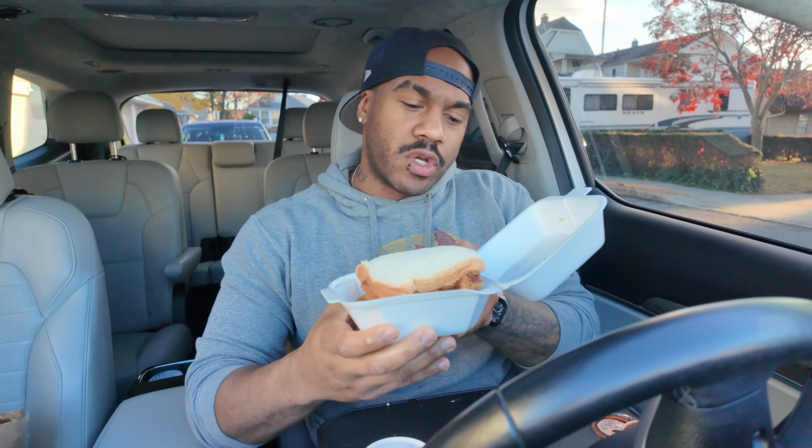For $6, you can get a giant breaded fried pork chop sandwich. Again, Chinese food spots usually don't do this, and I'm surprised, to be honest, because it's in Paterson. In Paterson, a lot of places don't serve pork because a lot of food there is halal. But this one had a fried pork chop sandwich. They also have a fried chicken sandwich.